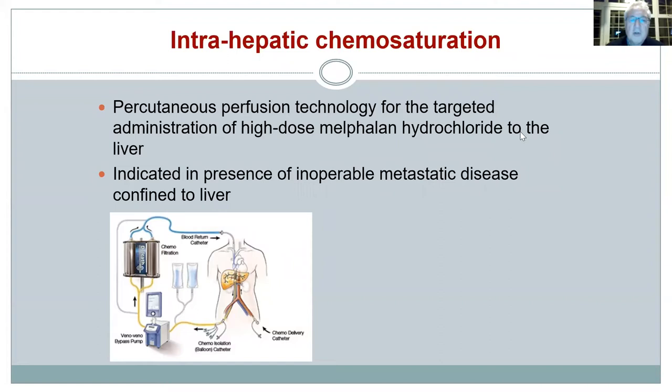And by isolating the liver's blood supply, both the blood going into the liver and the blood coming out of the liver, it's possible to do this. Now, we do not have this treatment available to us in Ireland at the moment, and I'm very grateful to my colleagues in Southampton in England, especially Dr. Matthew Weeder, who does make this treatment available for our Irish patients when it is considered an appropriate treatment for them.